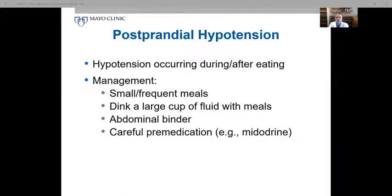Now that we have talked about neurogenic orthostatic hypotension, what other forms of blood pressure abnormalities caused by autonomic failure do MSA patients encounter? One form is postprandial hypotension. Post means after, prandial, after eating, after a meal. And it is hypotension, or reduction in blood pressure, occurring during or right after eating.